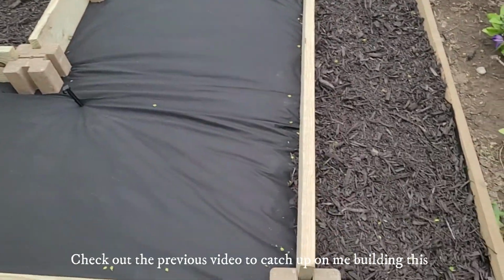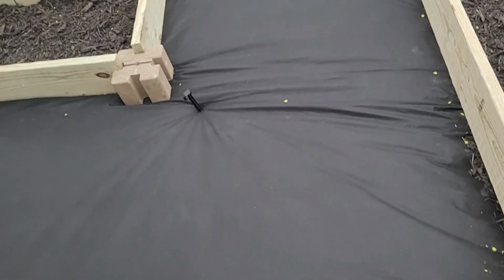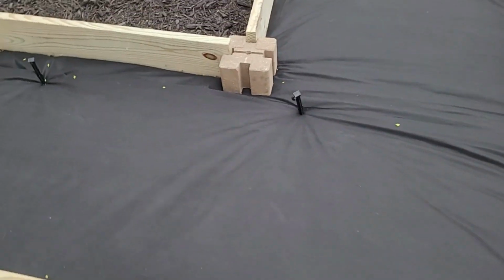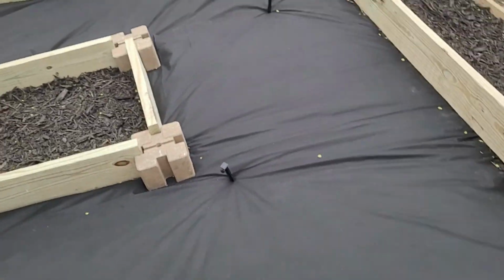All right, guys, this is it. It looks so good. It turned out just like I wanted it. I just need some dirt. I got my mulch all the way around. I'm gonna get some edging for the outer part.